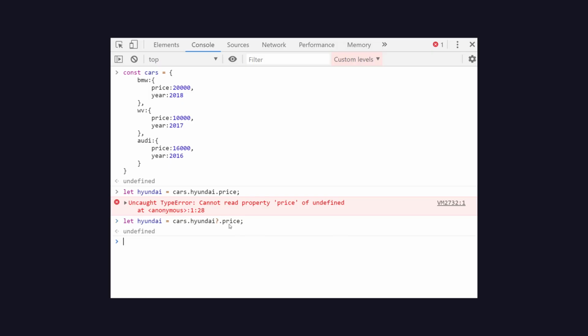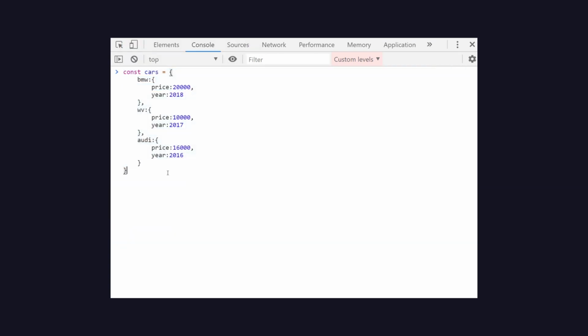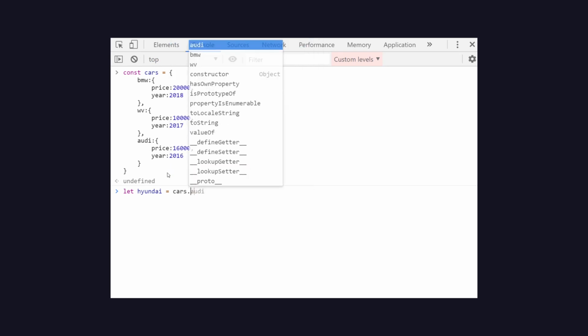Optional chaining. Optional chaining allows accessing objects' properties without worrying if they exist or not. If you have been using TypeScript, you would have already been familiar with this. Let's take a look at how this works. We have an object with cars here and they have types and models. So let's see what happens if we try to access the price of a car that does not exist.